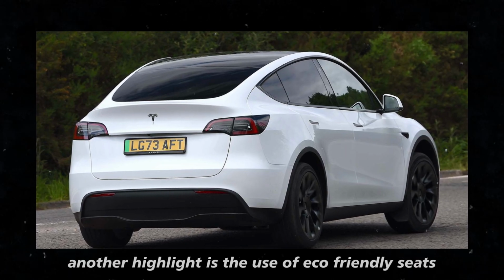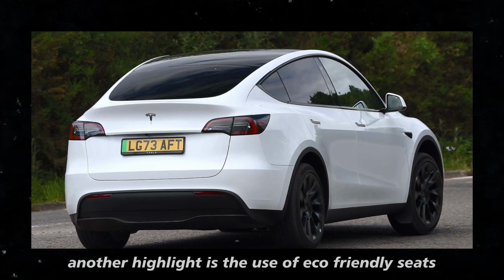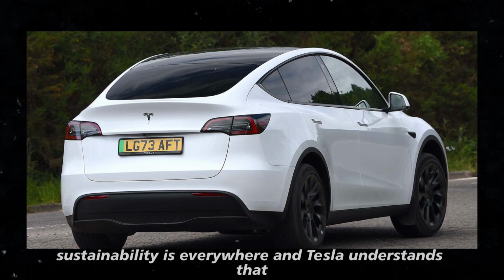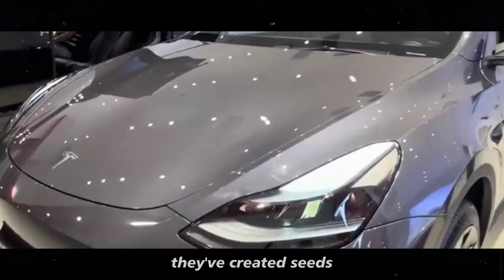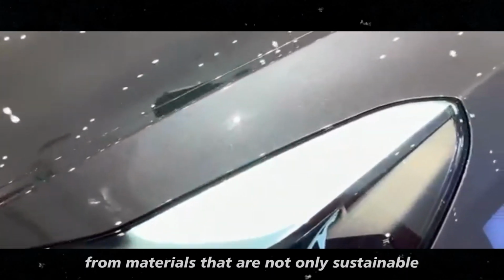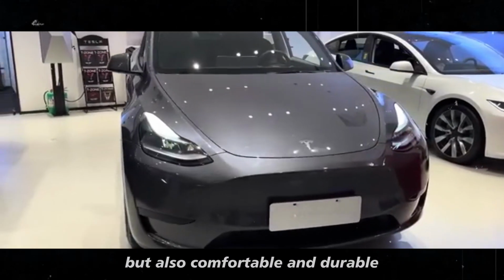Another highlight is the use of eco-friendly seats. Today, sustainability is everywhere, and Tesla understands that. They've created seats from materials that are not only sustainable, but also comfortable and durable.